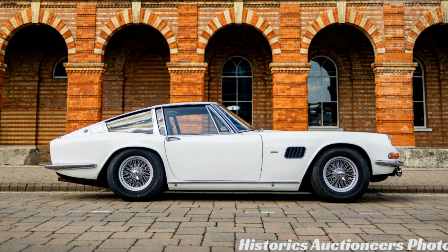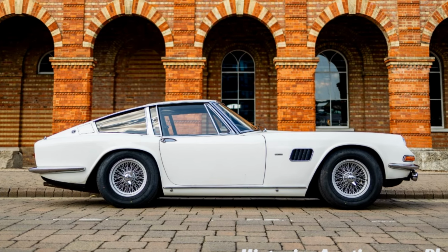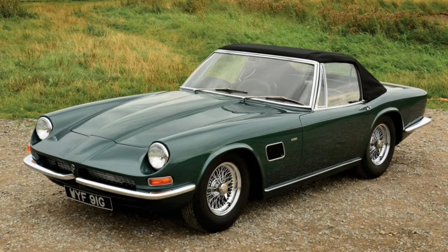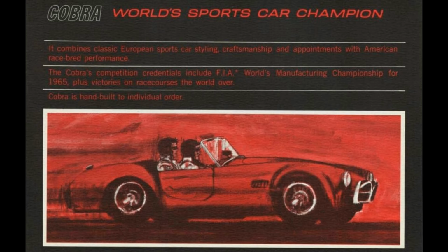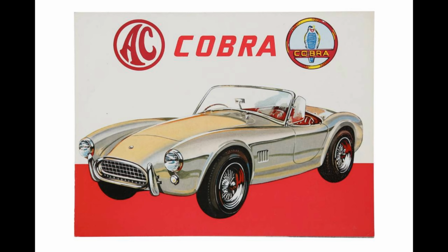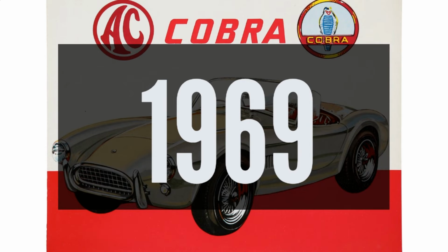And then there was the AC Frewer, which was built on an extended version of the coil spring 427 chassis. And this was designed as an upmarket Grand Tourer, and it came in both a coupe and a convertible body form. The production of the Shelby Cobra ended in 1967, but AC Cars continued its production of the AC Cobra until 1969.